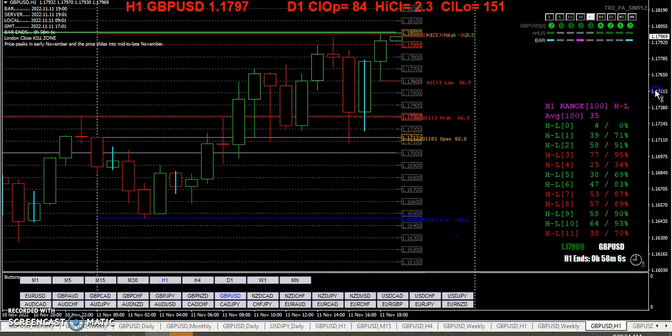And looking at the Walmart lines, you can see we're pretty much at the top of the hour right here. And so we've got a long trigger at the 118 and a short at the 117.90.